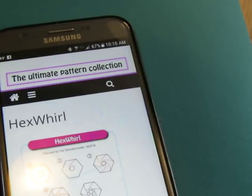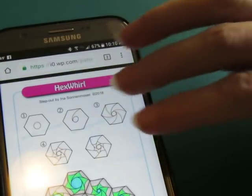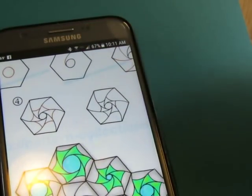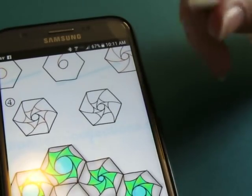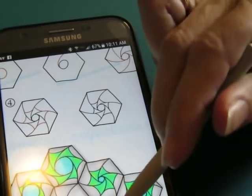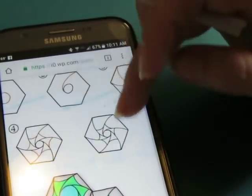It's kind of cool, though. All right. I'm not too unhappy with that. Look at those. Fun, different ways you can make this pattern, depending on if you do it with a bigger or a smaller in the middle here. That's cool. Okay.